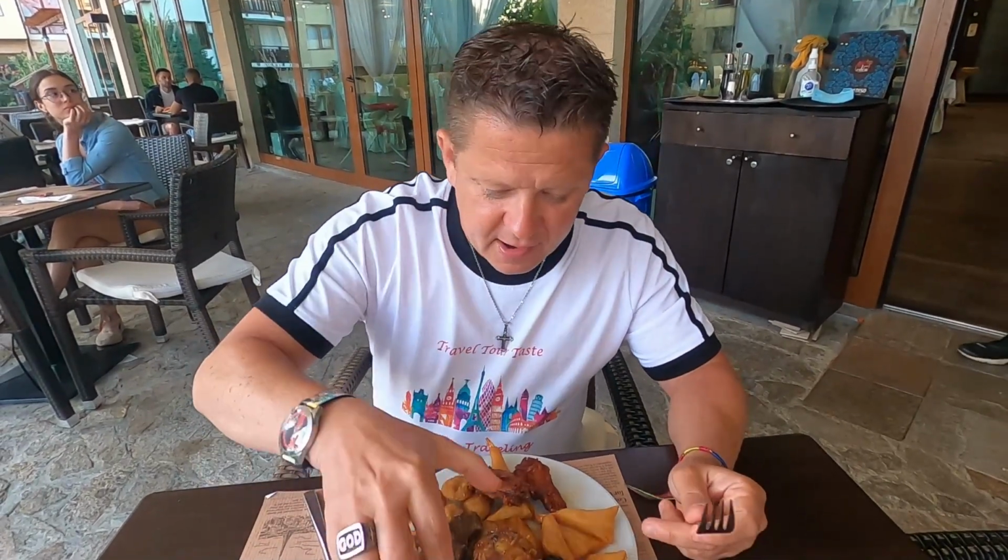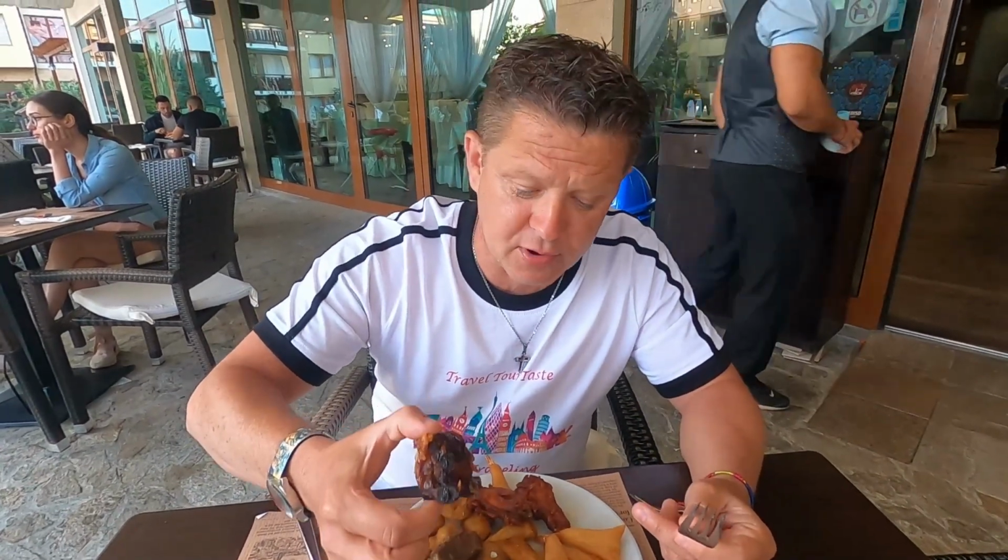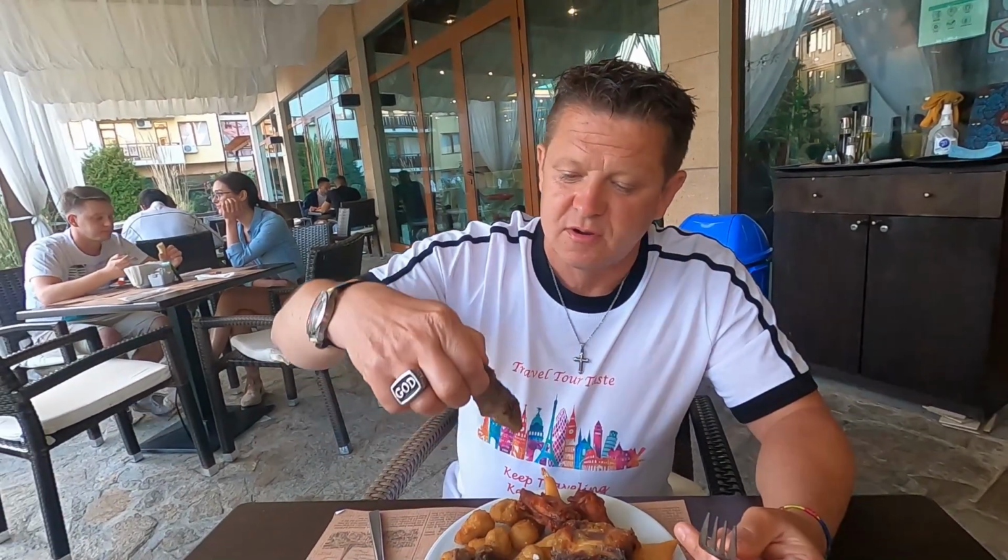I'm losing it. Some battered shrimps, prawns, whatever you want to call them. And we've got some pork ribs. Again, like I said, pork is very, very popular here in Bulgaria. They eat a lot of it. Most of the restaurants that you find all the locals eating in will be eating pork or chicken and lots of potato as well. And finally, on the meat side of things, we have some veal as well. Looking forward to tucking into that.